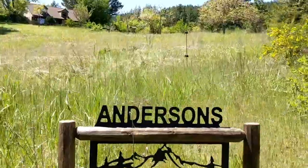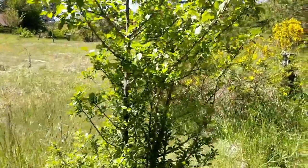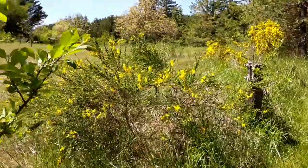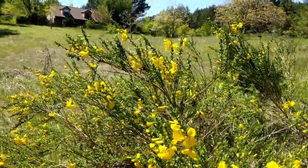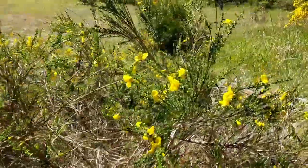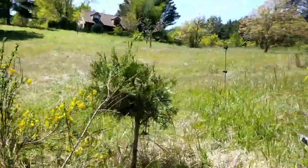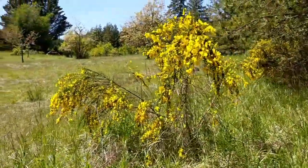Well, there's some sights to be seen this time of the year. This is May the 11th. And down here at the end of the driveway, we got some witch's broom in bloom. Or some people like to call it Scotch broom. How about this one here? Ooh, the bloomin' broomin'.